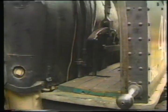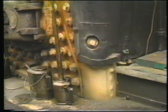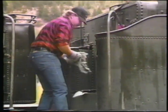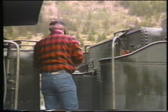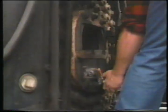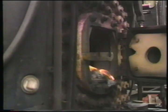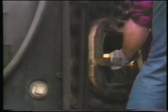Mist still hangs low in the valley as number 40 is fired up. All steam engines used on the Georgetown Loop Railroad are oil burners. The firing up process is a carefully orchestrated symphony of sound and movement, as complicated as any ballet, though much noisier. Steam locomotives are perhaps the ultimate mechanical device.